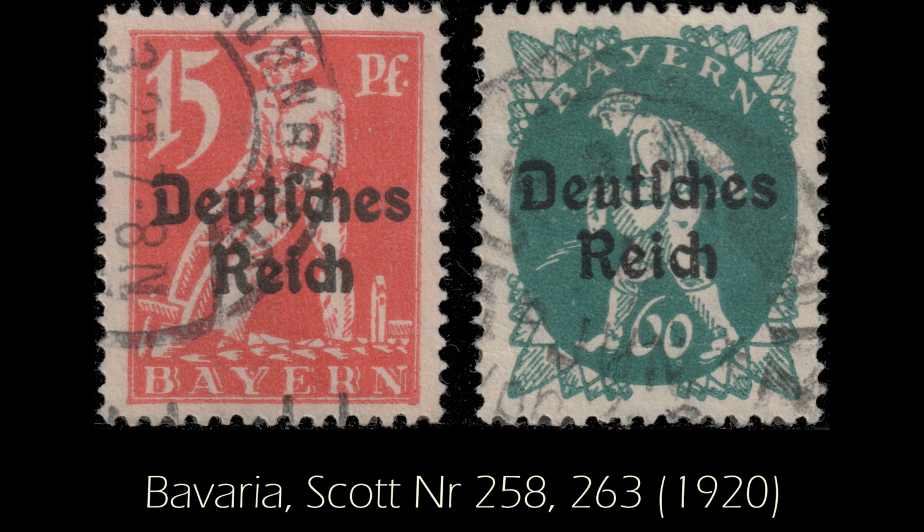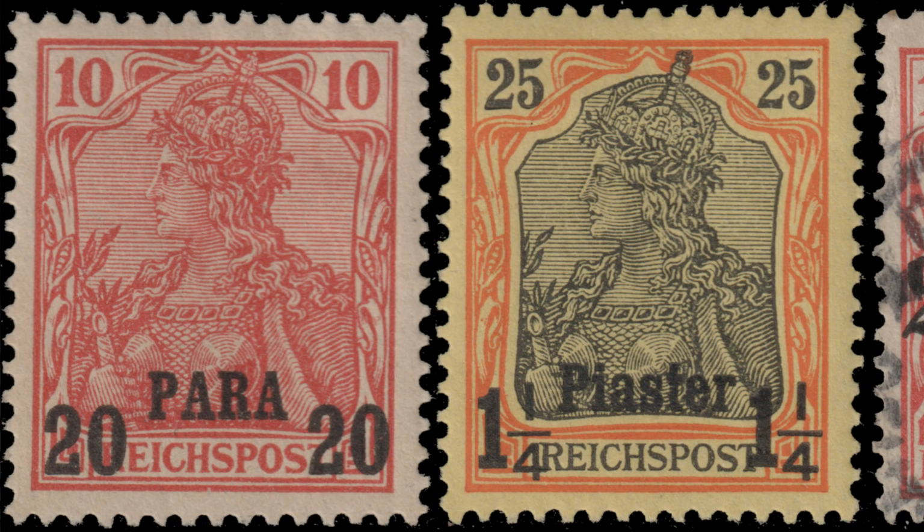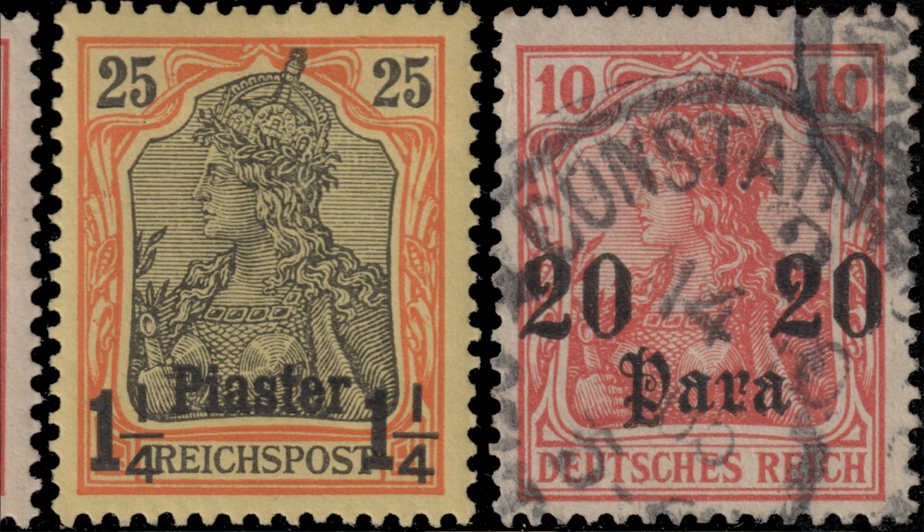And then the final few stamps in this batch were these 3 from the German offices in the Turkish Empire, numbers 14, 16 in mint condition and number 32 used. The mint copies have nice fresh color and clean perforations all around. The used copy, that's my final mistake.